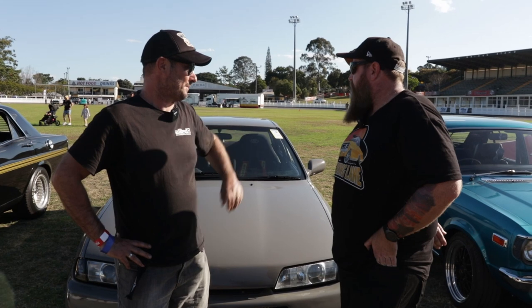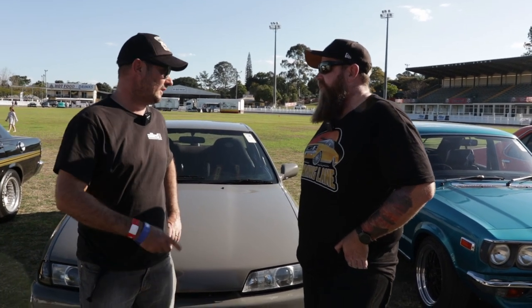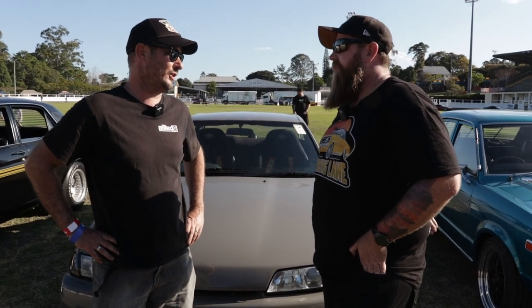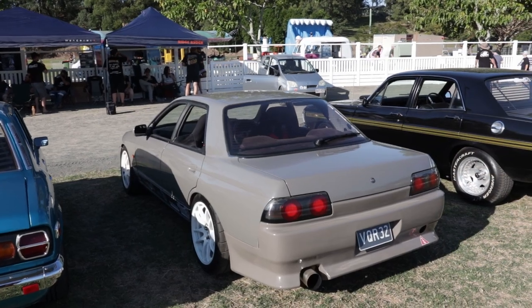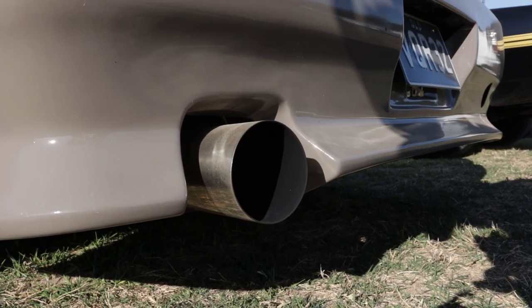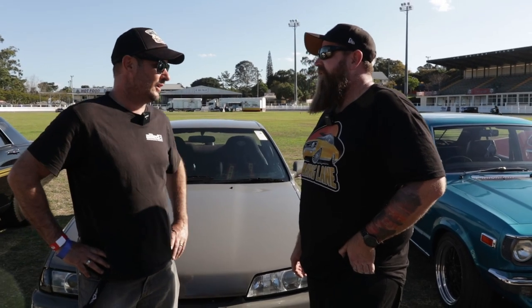You haven't had it out a lot since it was finished, have you? No, first official outing since we got it running and dynoed, so nearly 2 years. It's a big, big process. And how's it run today? Oh, it's great. Been pretty happy. I was real skeptical. I was real worried because I haven't really thrashed it, so I didn't know how it was going to wreck. Didn't know how I was going to feel driving it.